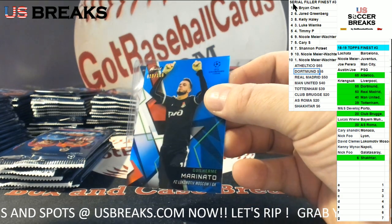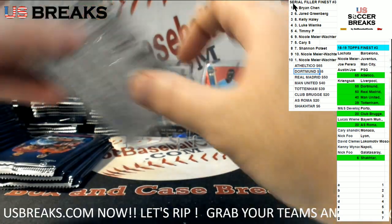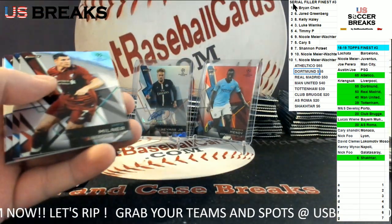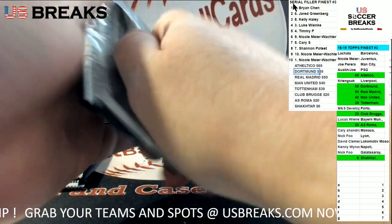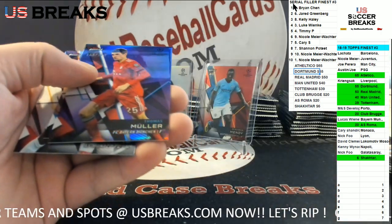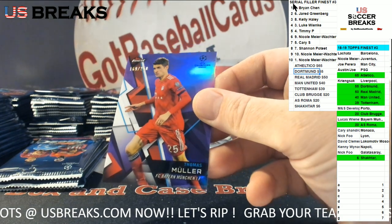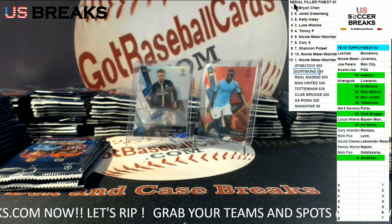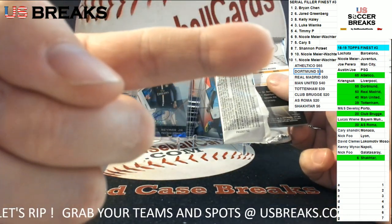We got a locomotive down at the very end there. That monster started off, Ethan. We got a silver refractor, excuse me. Thomas Mueller, Bayern Munich. Lucas. It's going to be numbered 250. It's 5 up there. Boom. 5 spot.